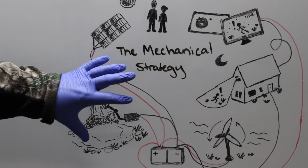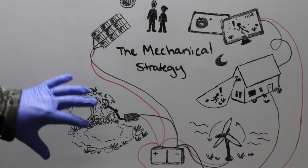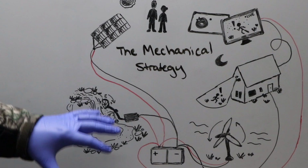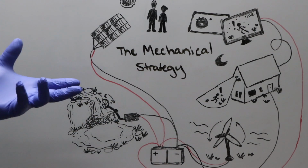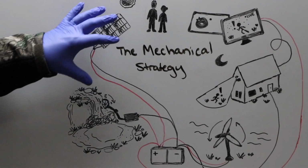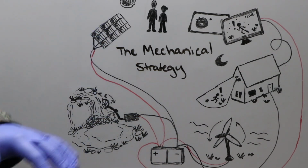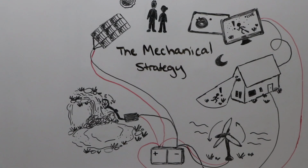So again, that's not to say that the other strategy can't be combined with this, but the point here is to compare and contrast the fact that if you do want to invest heavily in battery backups and power generation, it will cost you on the front side and you'll save it in time on the back side.